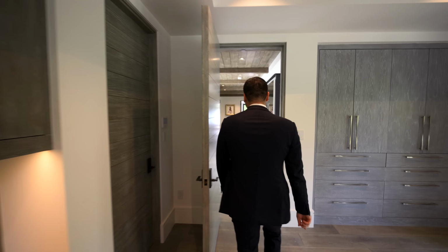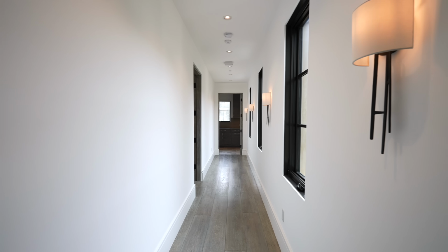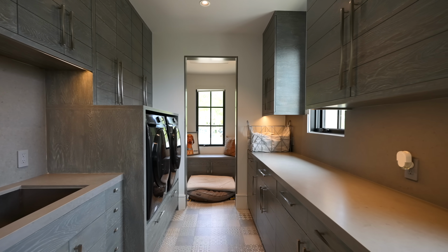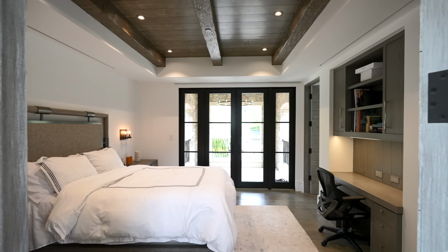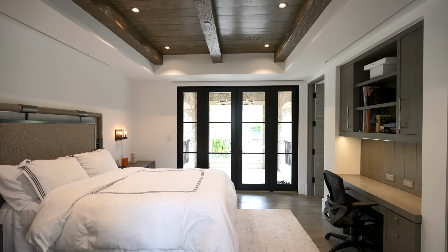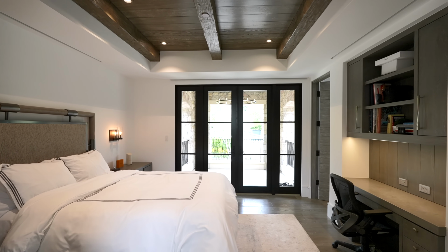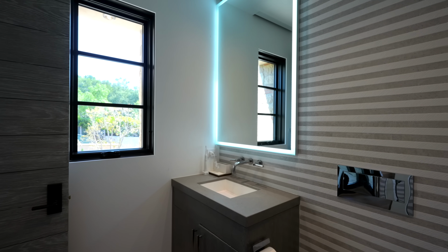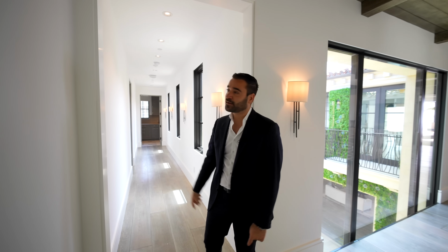Now, let's go back to the hallway again, because I want to mention, if you follow this hallway, the door at the end opens up to another laundry room, and the door right here opens up to the second guest suite, which is pretty similar to the bedroom that we just toured. Comes with a queen bed, full bathroom, private balcony, everything you need. That's the second guest suite.